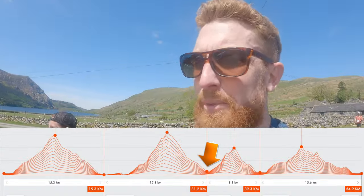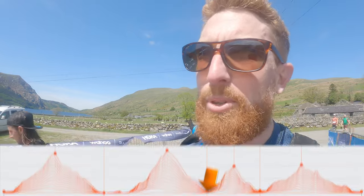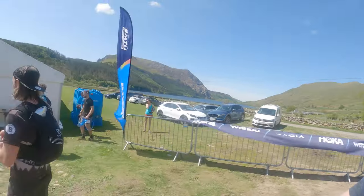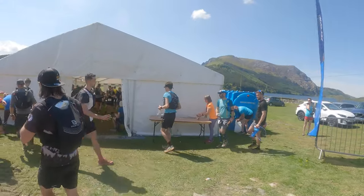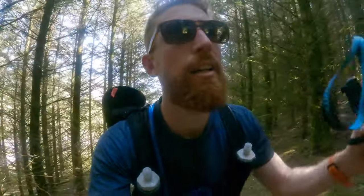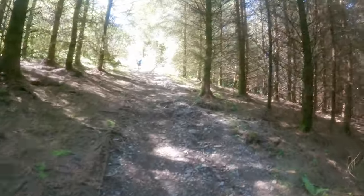Biggest stretch from aid point to aid point, hottest part of the day, and the biggest climb. That was all pretty tough, and I need some water. After 6 hours of blazing sun, this is nice.